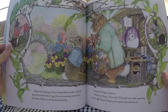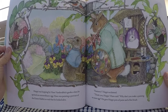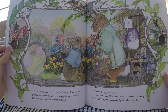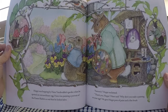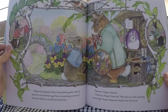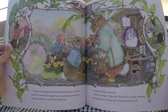Hoppy was hopping by Hans van der Rabbit's garden when he spotted an extraordinary egg. Hans was painting a portrait of the Easter rabbit so real that he looked alive. "Fantastic," Hoppy exclaimed. "Thank you, Hoppy," said Hans. "Why don't you make a painting on your egg?" He gave Hoppy paint, pots of paint and a fine brush.